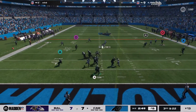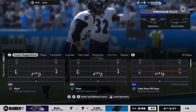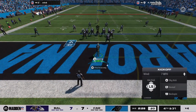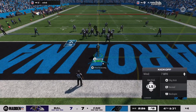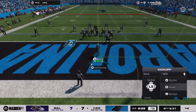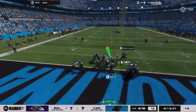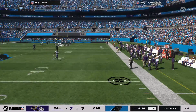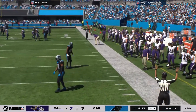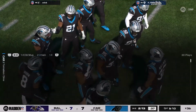To throw is Young. And this drive is over before it can start. He's swallowed up to force 4th down. Now the punt team for the Panthers, as he'll be standing just inside the back line of the end zone. And he's not going to get anything out of this one. They force him laterally out of bounds. No gain on the return.